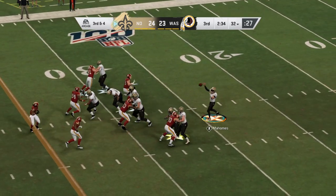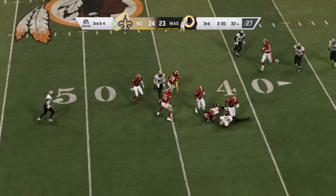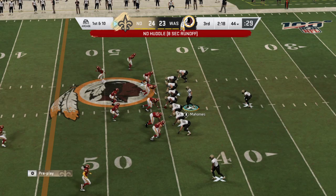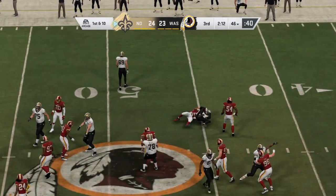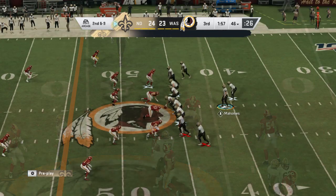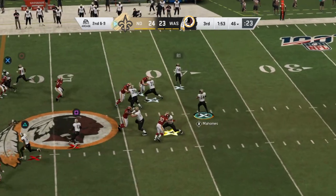Play action. Now it's Mahomes, and he finds Cook. They'll get it up just short of the 45 at the 44. It'll be a Saints first down on the pickup of 13. Now they try the right side here. Just a yard on the first down carry, so it's 2nd and 9.